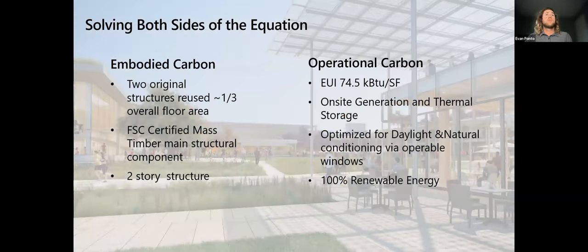And so solving both sides of the equation here, basically you have embodied carbon and you have operational carbon. And so this was also a zero carbon building, and there's both aspects. You want to reduce the operational carbon as much as possible by providing fully renewable energy and as much energy efficiency and decreasing your EUI as much as possible, using on-site generation and thermal storage, similar to the thermal energy center, which is used on campus mod.